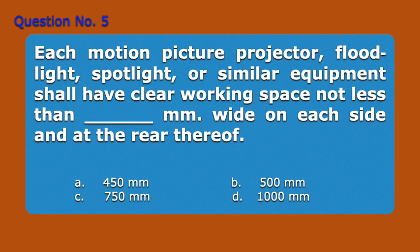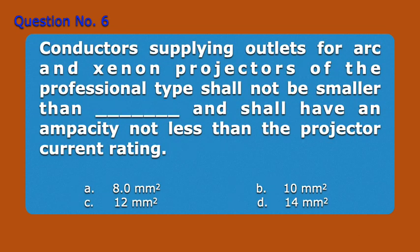Question number 5. Each motion picture projector, floodlight, spotlight, or similar equipment shall have clear working space, not less than blank millimeter wide on each side, and at the rear thereof. A. 450 millimeters. B. 500 millimeters. C. 750 millimeters. D. 1000 millimeters. Answer: C. 750 millimeters.